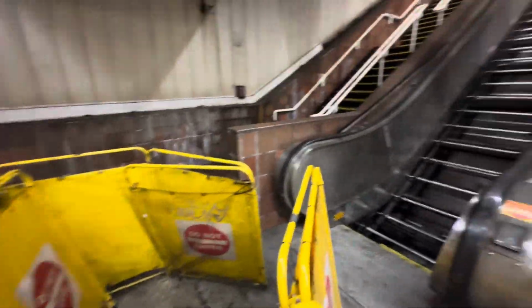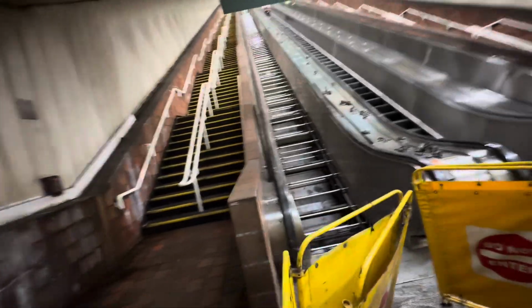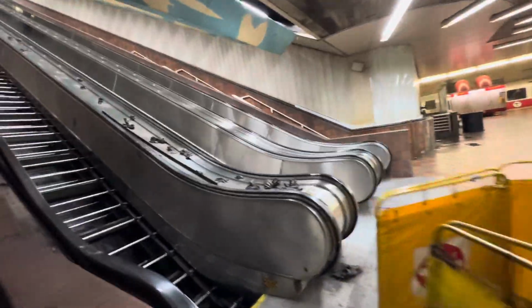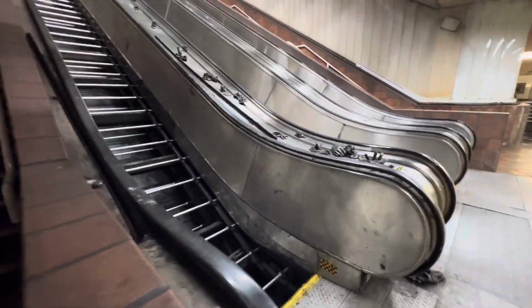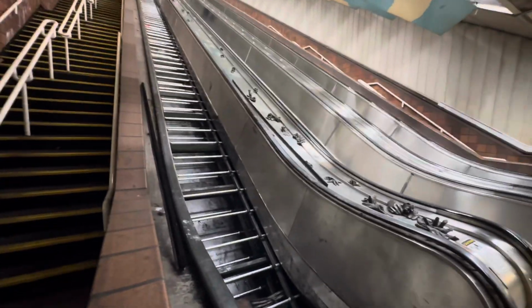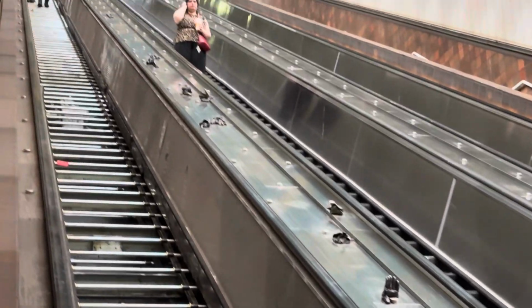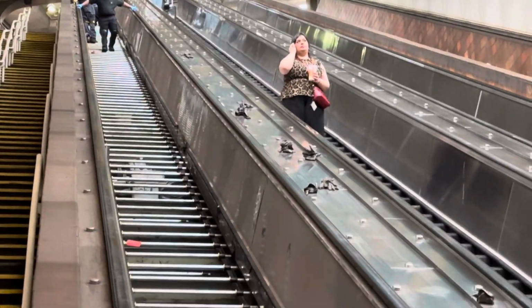And here is an escalator being serviced. Here, you get a better viewing of this angle. It looks like they're cleaning it or replacing the steps on them. Those are a lot of steps.